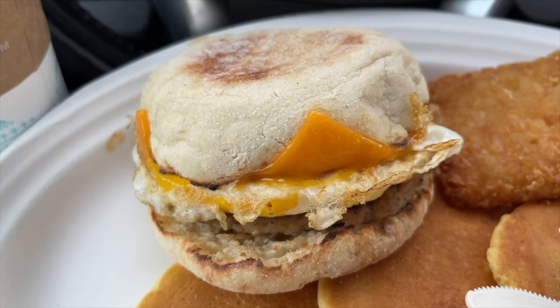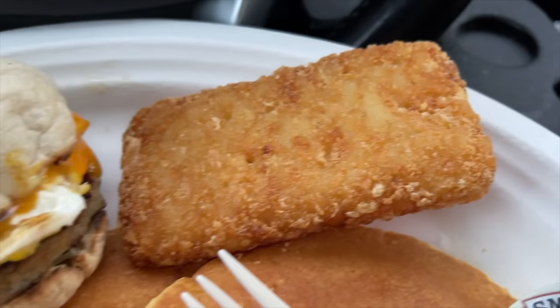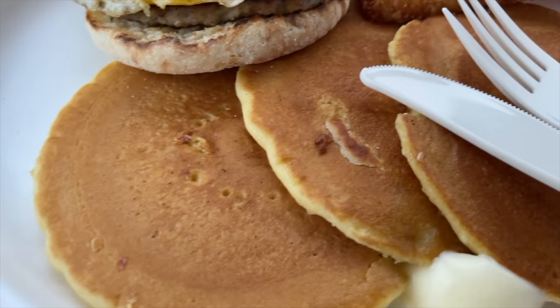And over here, we got our upside down sausage and egger. See that cheese? I'm like looking at it. I'm like, what is wrong with that sandwich? It's upside down. Over here, we got our golden crispy hash browns and our three wonderful fluffy pancakes.